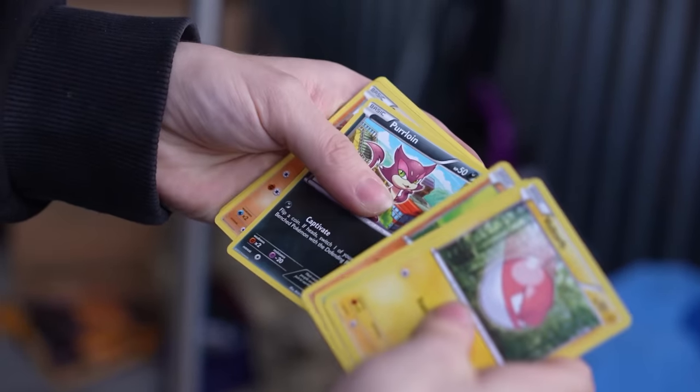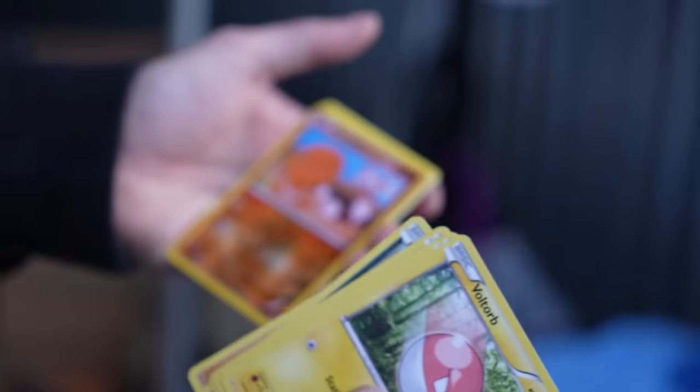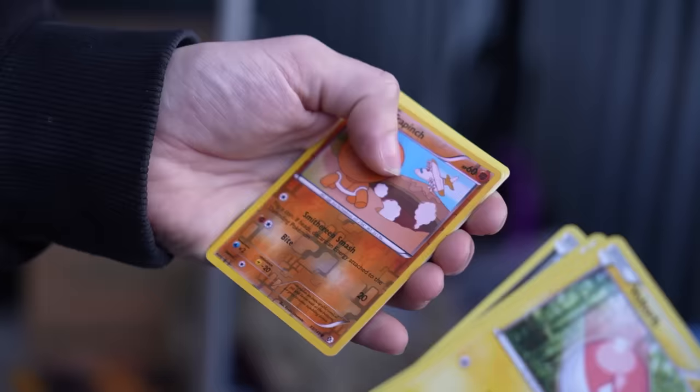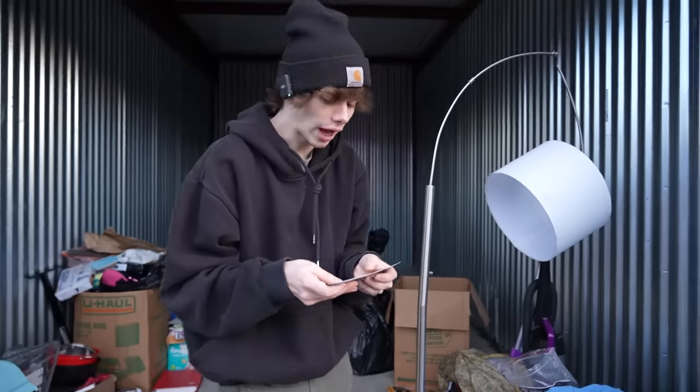Okay, come on, baby. I don't even know what the best pull is. That's a cute little Sandshrew. What's the best pull that we can get out of this? All right, we got the reverse holo right here, so the rare is gonna be underneath. What we got? Nothing. Okay, you know what? That's fine. Should we open the other one? I think we do.